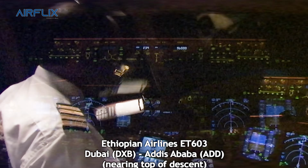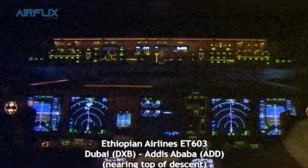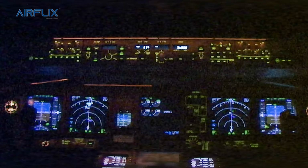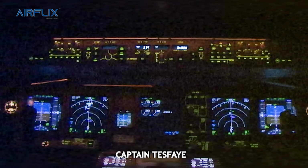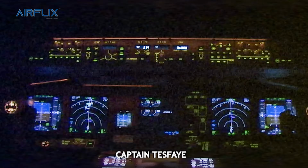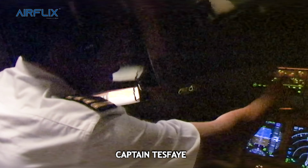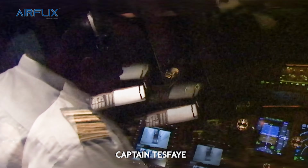Okay, right now we are northeast of Addis Ababa, and we're maintaining 36,000 feet above sea level, which is equivalent to 11,000 meters. Today, first officer Tedros is the pilot flying, and I am the pilot monitoring. I will do the communication. We will do the actual flight into Addis Ababa.